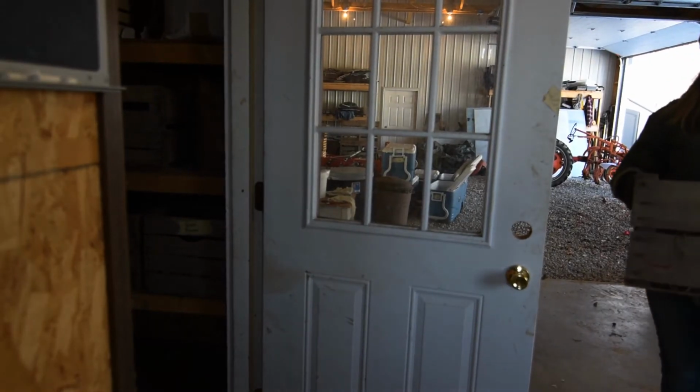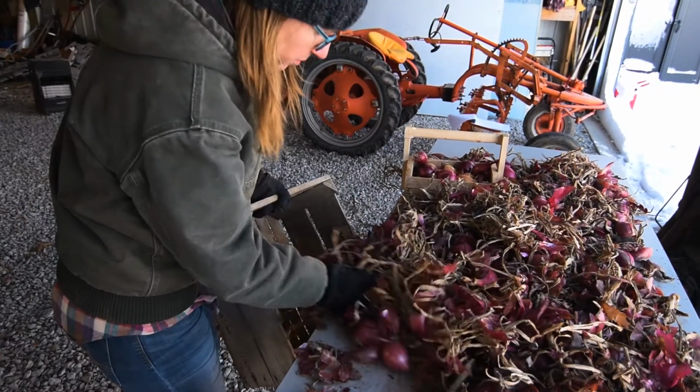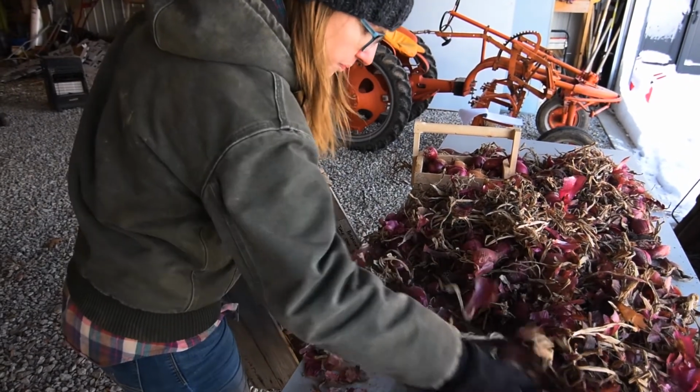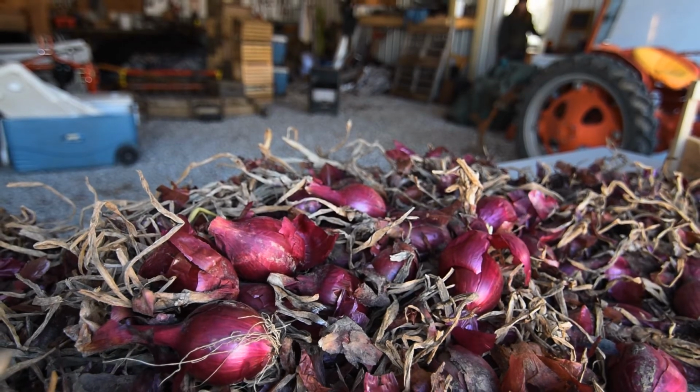onion production each year. From the beginning of the year, we think about procurement of our starts. We think about how we're going to handle those, how we're going to plant them. If you have a lot of weeds, the production size is going to really be dramatically different. So we think a lot about weed control when it comes to onions.